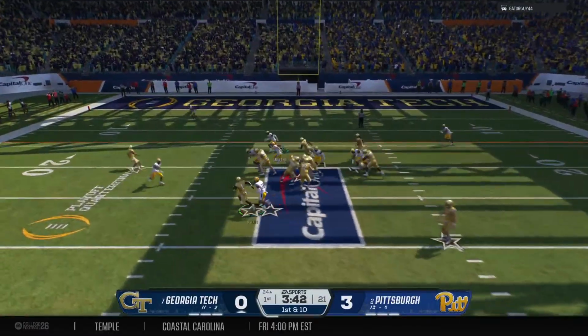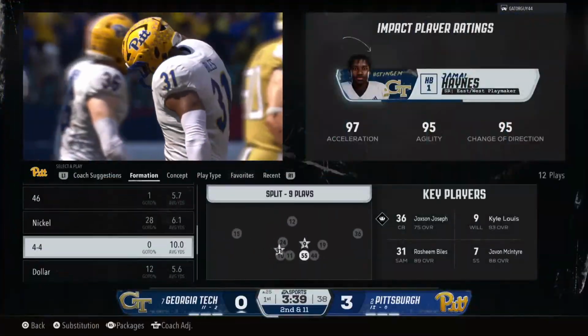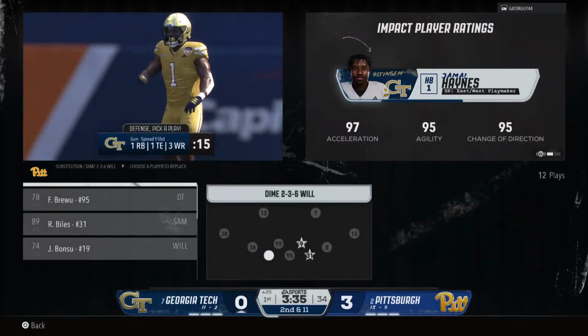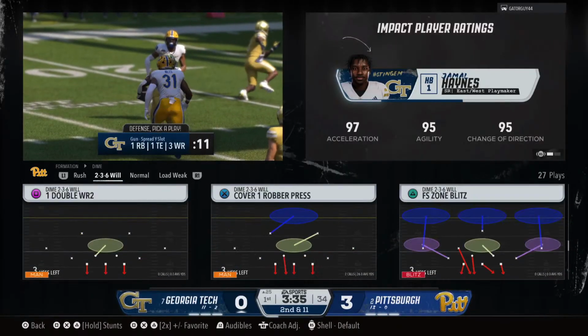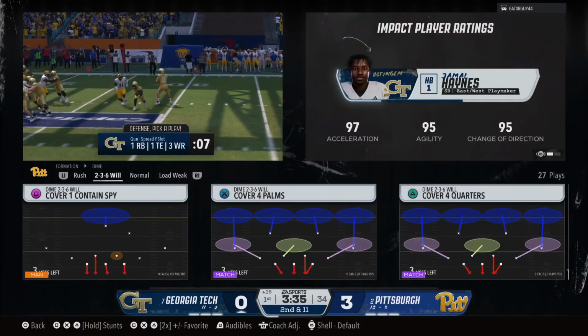Ball handed off. And he'll be smothered right at the line for no gain. That is called gap integrity. Nice job by this defense of taking away that inside run and then using their speed as the back tried to bounce that to the outside. There's just no room to run.